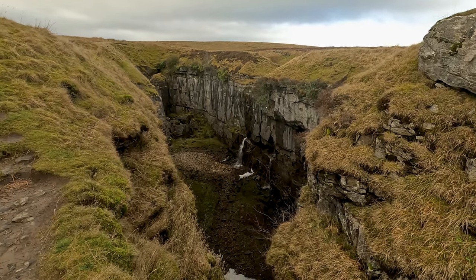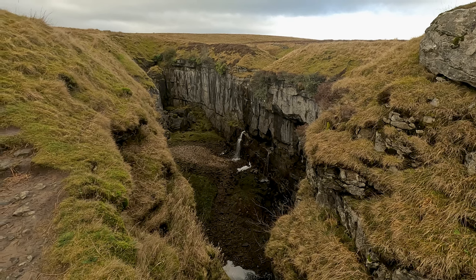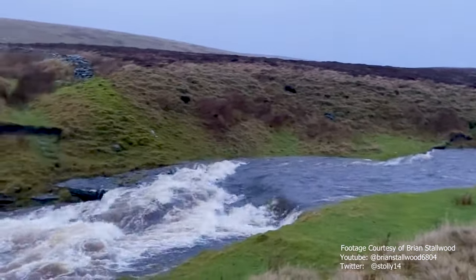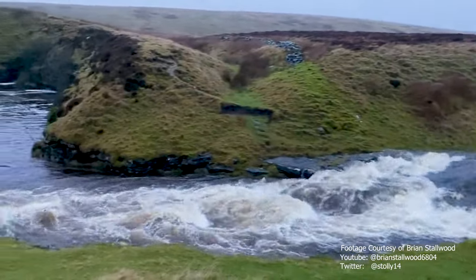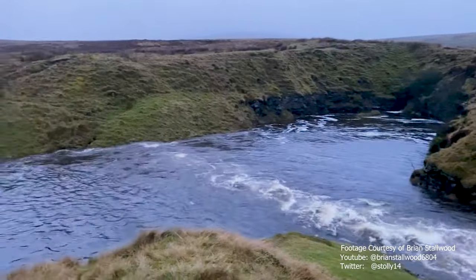In periods of extreme rain though, as we had on the 10th of January 2023, this can happen. It's very rare, but even Hull Pot can fill with water. That's the equivalent of filling almost 200,000 baths.